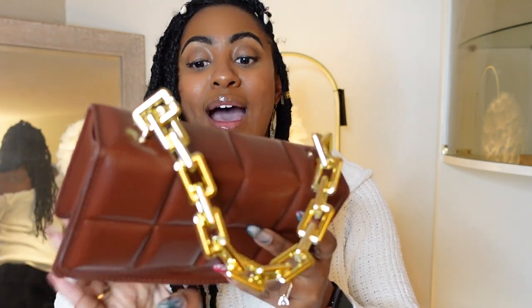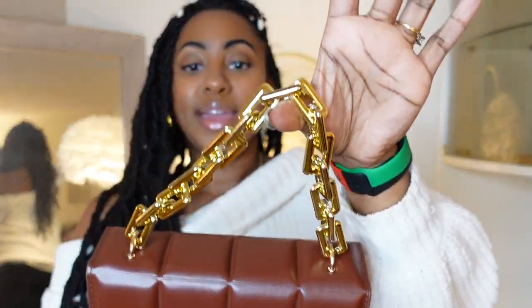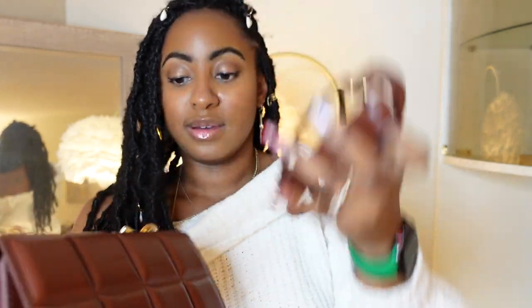Okay, this is a bag that I've been seeing everywhere. Okay, the chocolate bar. All right, it is a chocolate bar bag. It literally looks like a Hershey bar. It has that same gold strap as the other ones. It opens up. It has a handle, so you can put it on, I guess, these top things. It has two little snaps.